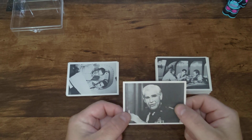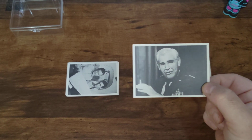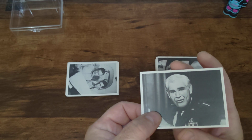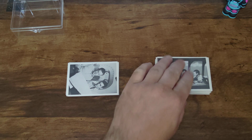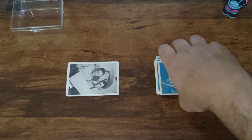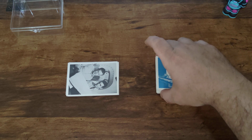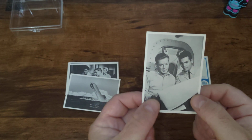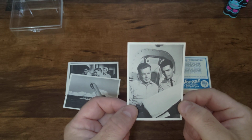This set sold for $177 ungraded on eBay within this last month. So it's not an overly expensive set. So it's very collectible if you're interested in it. And it's a cool set. Like I said, it's really good quality.